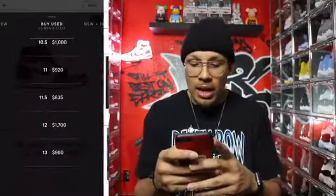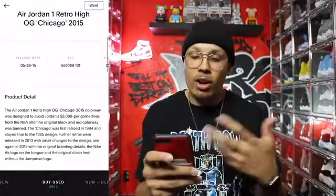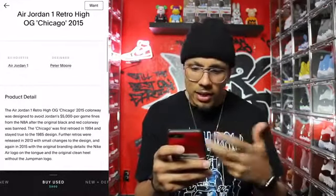We're gonna go back out, and then now underneath the listing it has the information about the shoe, the date, the SKU number, the colorway, all these different things. I don't know if it has a retail price on it. I think it does, might not. The designer, all these different things.